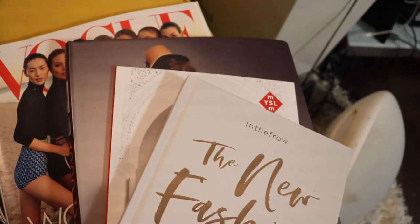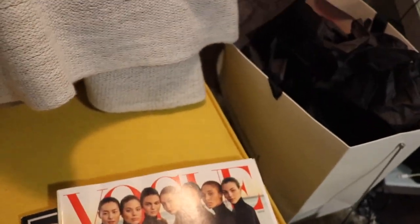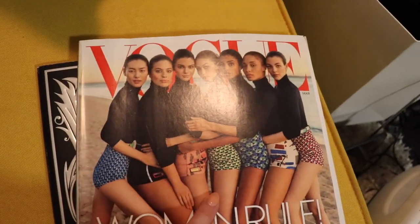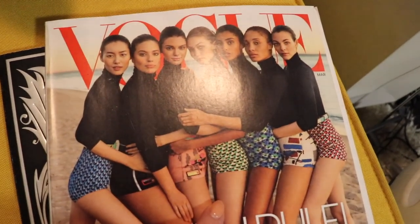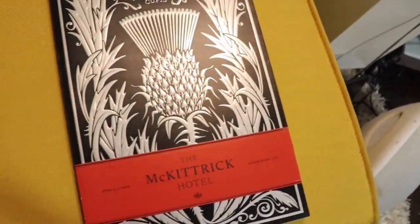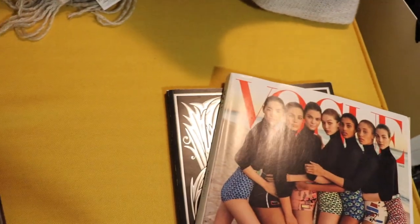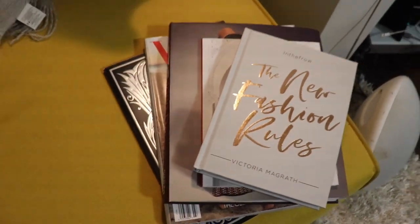1,000 Dresses. This is Vogue's 125 Years edition. LOL at the really weird arm. TBT to Gigi's arm. Can we help you? And this is the book I got from the McKittrick Hotel, After Sleep No More. One of my favorite productions ever. So, my artsy side, I guess.